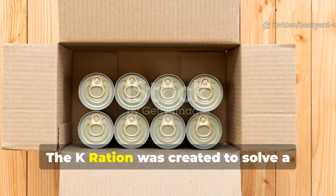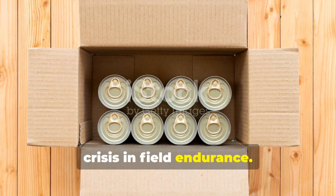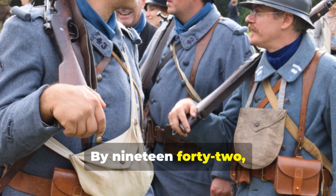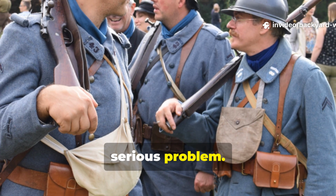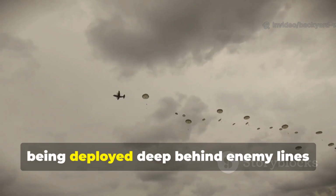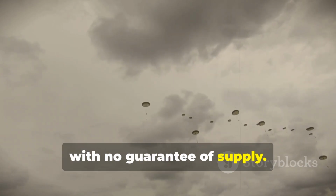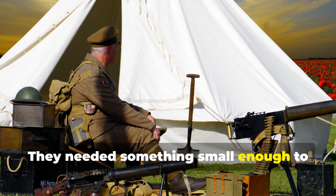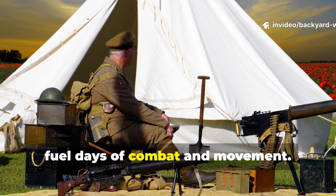The K ration was created to solve a crisis in field endurance. By 1942, the United States Army was facing a serious problem. Paratroopers and light infantry were being deployed deep behind enemy lines with no guarantee of supply. They needed something small enough to carry on their person, but dense enough to fuel days of combat and movement.